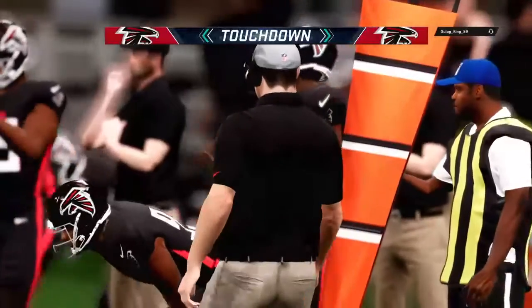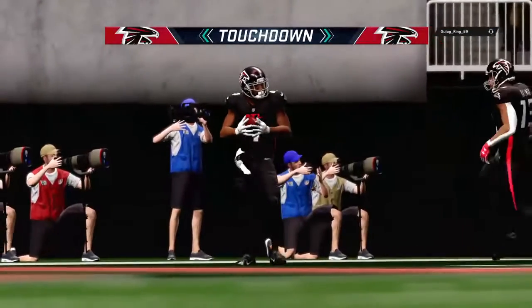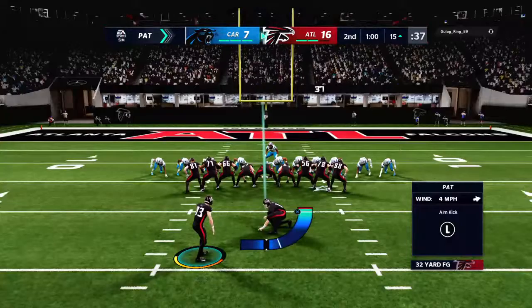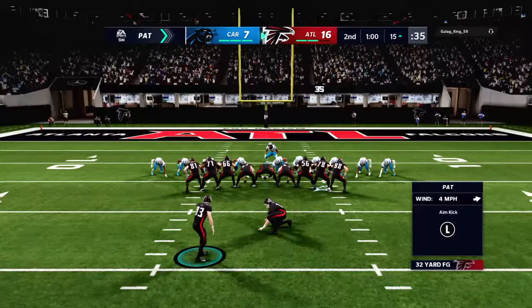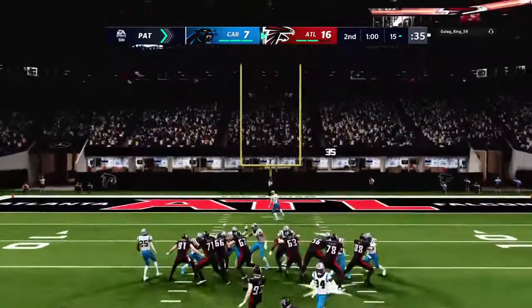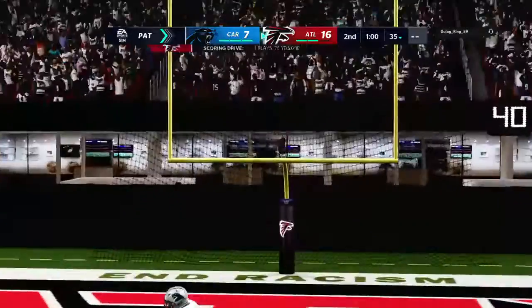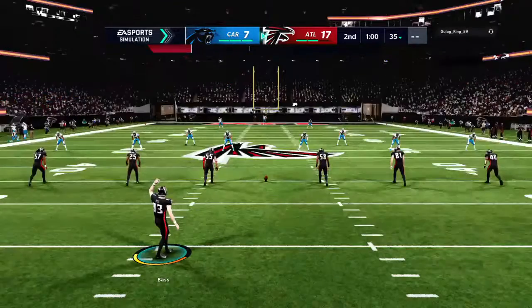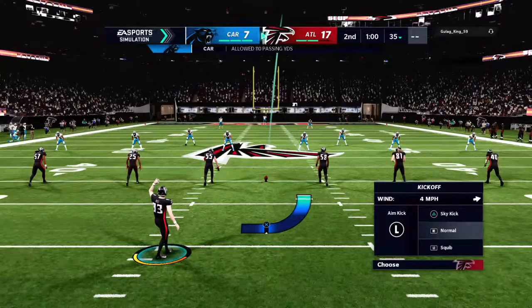Touchdown, Falcons. Calvin Ridley, hitting double digits with his 10th touchdown of the season. And the Falcons are able to show off their quick strike ability. It's good to make it 17-7. Makes the score Falcons 17, Panthers 7.